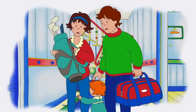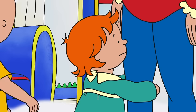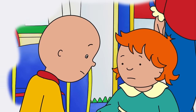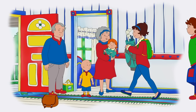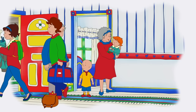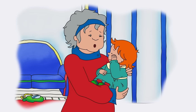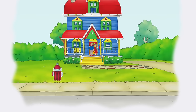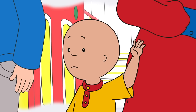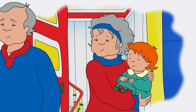No! Mommy, Daddy, no! Go! It's okay, Rosie. There, there, Rosie. We're going to have so much fun together. You and I and Grandpa and Caillou. Have a good time. Bye-bye. Caillou noticed how quiet the house was without Mommy and Daddy.